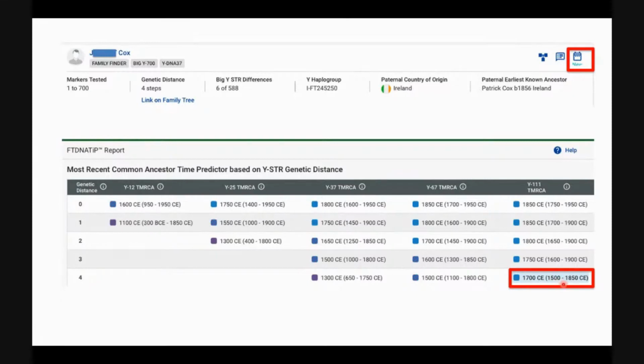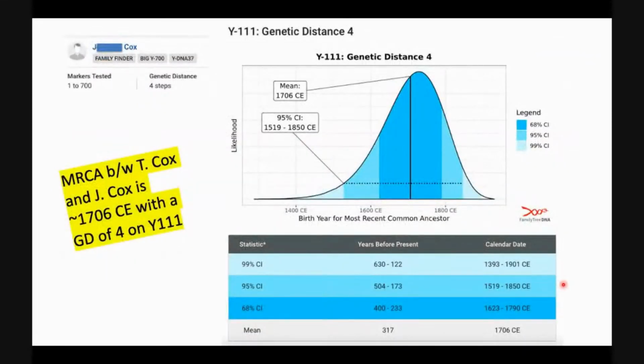And if we click on this, we get a similar graph and table, and it says that on average the most recent common ancestor would be in 1706. I think that's going to be a lot tougher to do. You'd probably have to go back 4 more generations than for the other match. But it gives you a good idea of whether it's worthwhile to research and try to find your common ancestor.